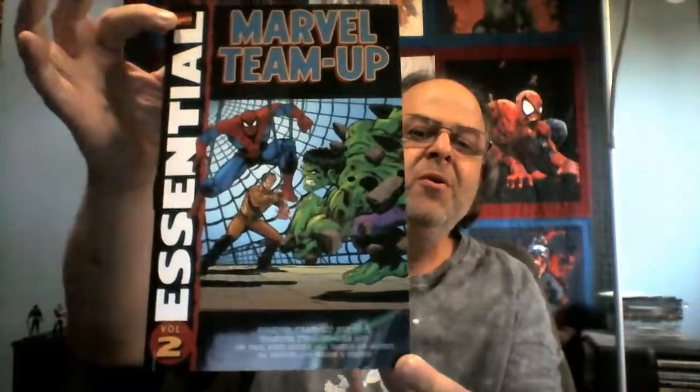So the second thing I got was Marvel Team Up Volume 2. This one has Marvel Team Up 25 through 51 and Marvel 2-in-1 number 17. Got some Human Torch and Son of Satan on there, which is interesting because I always thought a Marvel Team Up was just a straight Spider-Man teaming up with somebody in every issue, but at least one of these issues, it's the Human Torch and Son of Satan. I haven't read them, so I couldn't tell you why. Maybe something happened to Spidey and Human Torch and Son of Satan will save Spider-Man. I don't know. But anyway, so Essential Marvel Team Up Volumes 1 and 2.